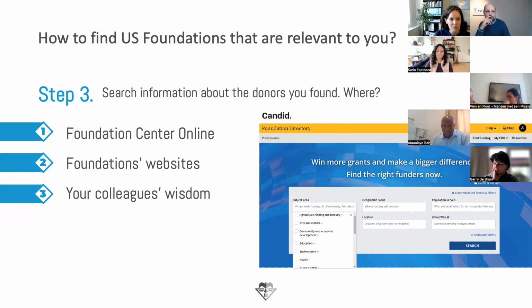Funds for NGOs. All the other suggestions in the chats are all very, very good. I would not forget, ultimately, when you are doing your mapping, to look at the Foundation's websites. They are a treasure trove of information. And don't forget, as you're doing this process, to tap into your colleagues' wisdom and knowledge about the different foundations to put that in your mapping.